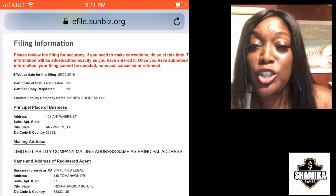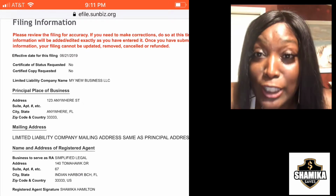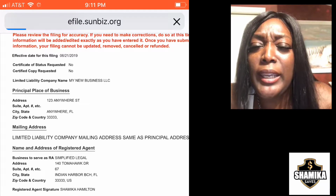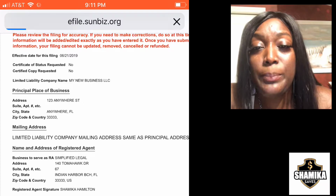This page is where you just check to make sure there are no mistakes. Make sure you look this over thoroughly, because if you need to make any changes, you will have to pay an additional, I forgot what the fee is, but there is a fee to make any changes. So make sure you are paying real close attention on this page. All right, so we're gonna click and go to the next page.